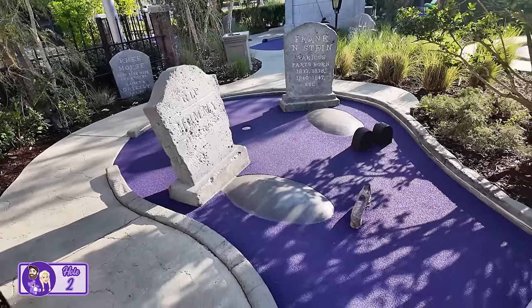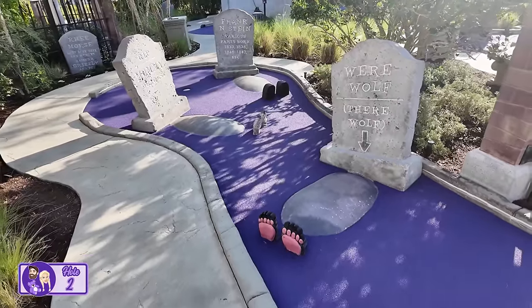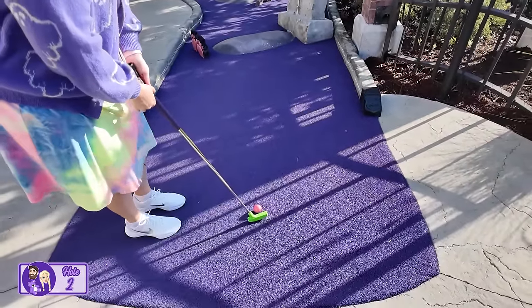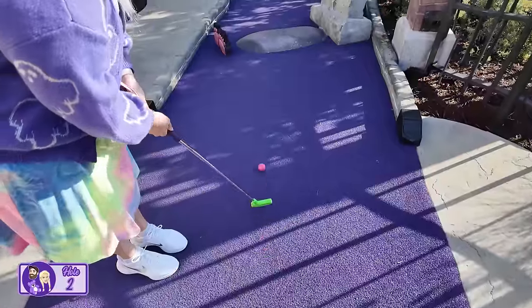Of course, you can expect amazing theming on this course. We're in the little cemetery. We have Frankenstein, the mummy, and the werewolf, and they're all snoring. If you get close to the gravestones, all their little feet are sticking out, too. Oh, I hope this doesn't wake them up. You're gonna have to roll right over there.